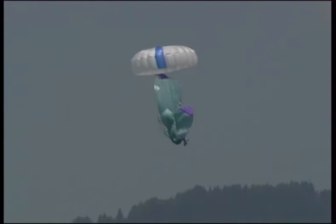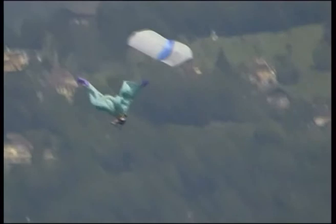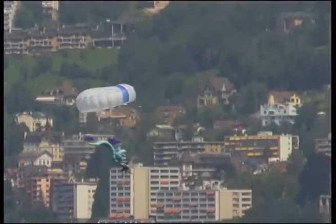Here they're flying tandem. They get completely wrapped up in the glider. This reserve is quite unstable as well, which is not ideal, and they're very lucky not to land on that yacht.